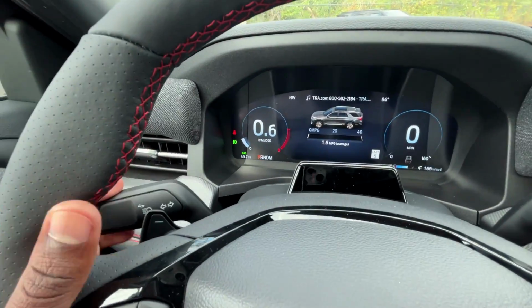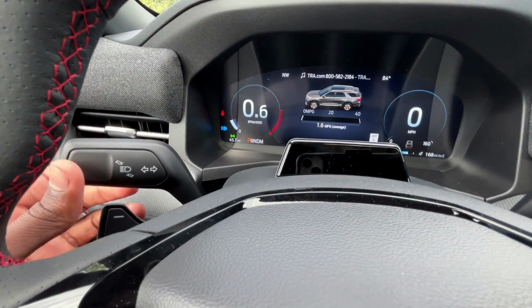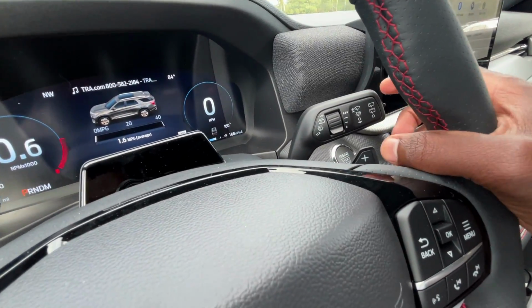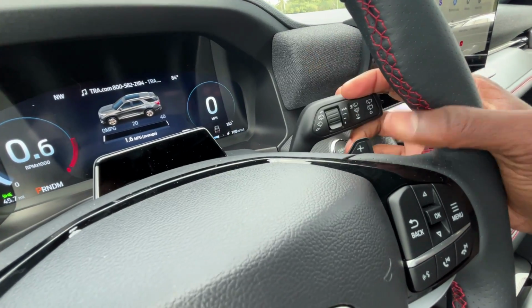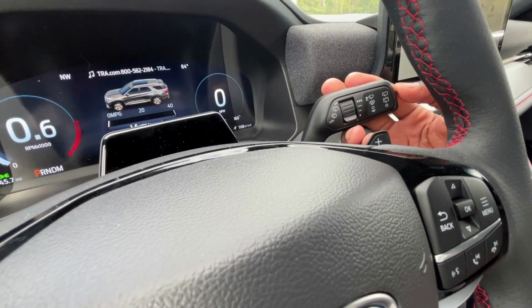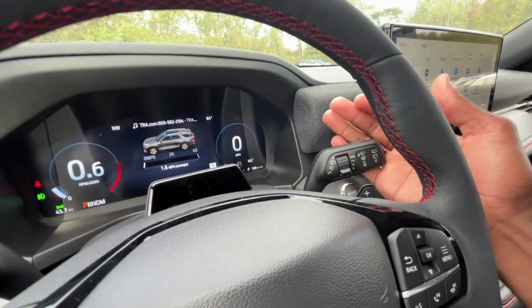And then to the steering wheel, blinkers are here. High beams are there, you can flash, and then you have your automatic wipers here. One time, off, auto, low, high. You can adjust that auto sensitivity here, and then your rear wiper here. And then push back for that fluid, and then pull up for the front fluid.